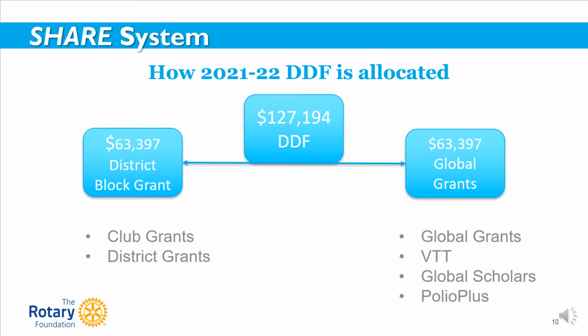In the coming Rotary year, the district will have $63,397 to be used by clubs for district grants, and another $63,397 that can be used for projects that qualify for global grant funding.